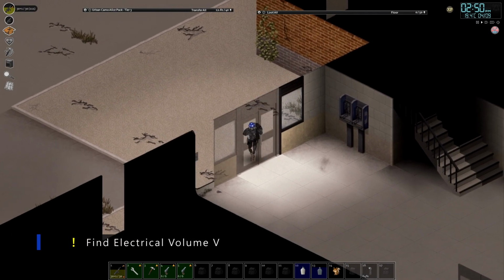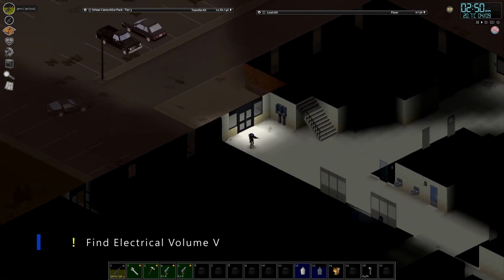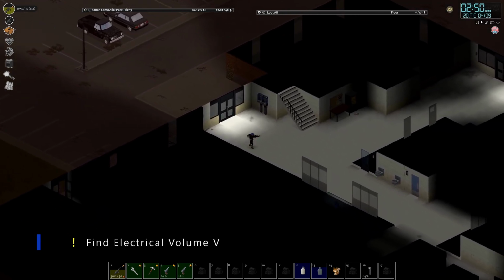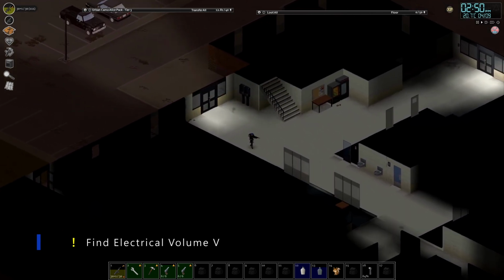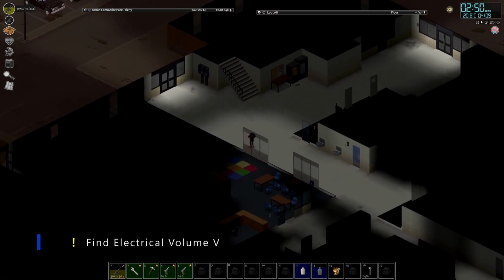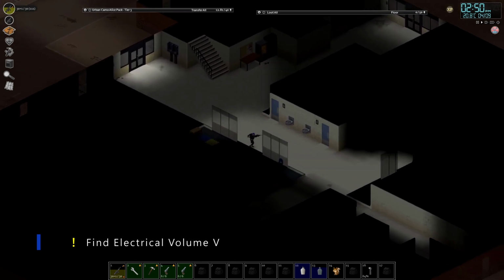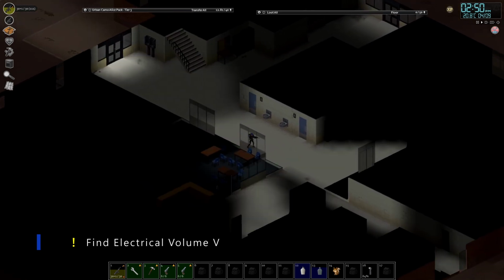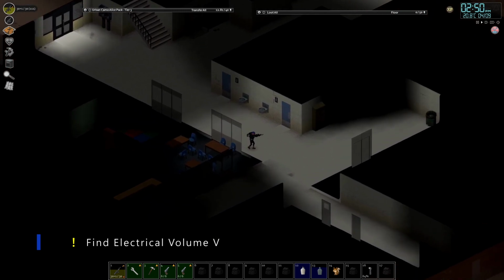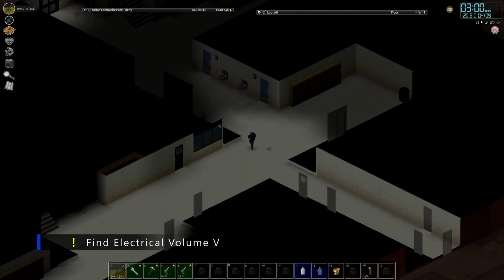Okay, so again, we're gonna take an unusual step for us and actually try to go in nice and quiet. I always forget how loud zombies are. I can't hear any now, and if there were any in the building, I would probably hear them. But sometimes you don't. Sometimes they are nice and stealthy. Just gonna move quick and quiet.